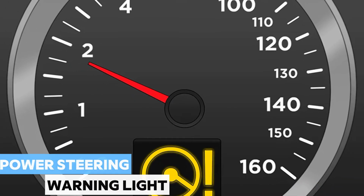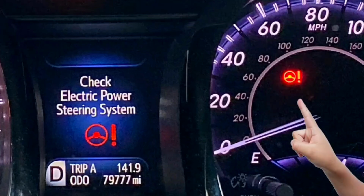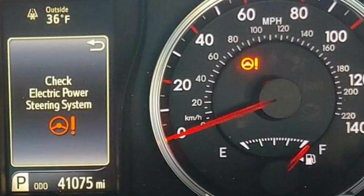Number 10. Power steering warning light. This light means there's a problem with your power steering system, hydraulic or electric.